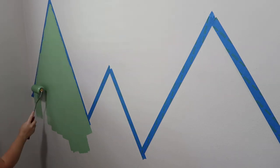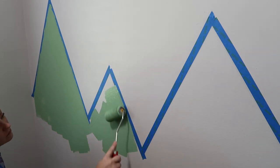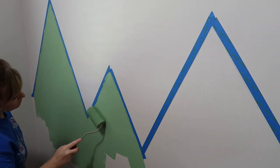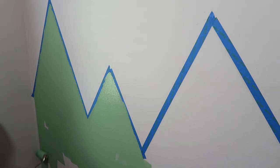And since I am doing an accent piece, I really didn't have to purchase a whole lot of paint. I still have a ton of it left. So this is a half a quart. And I did do two full coats on this mountain piece, and I still had a ton of paint left over. So if you're looking to do something fun like this, you don't have to spend a whole lot of money or even use a whole lot of paint. So always ask if your local Home Depot or Lowe's sells the half quarts as well.